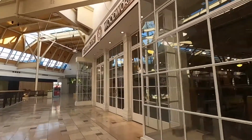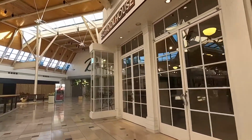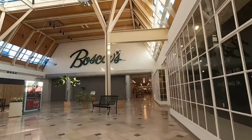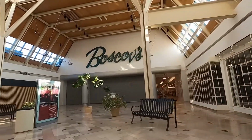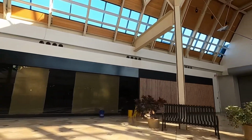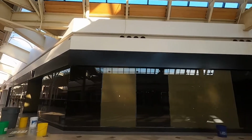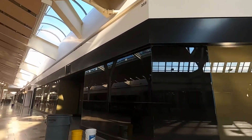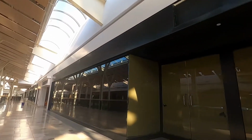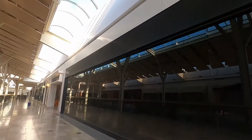Construction concluded in May 2000 with the opening of JCPenney. So the actual construction of most of the mall was done in '99, but the JCPenney came in 2000. Now, also part of that, it added 48 new stores. The mall size increased from 435,000 square feet to 980,000 square feet. The expansion turned the Exton Square Mall into the first regional mall in Chester County.